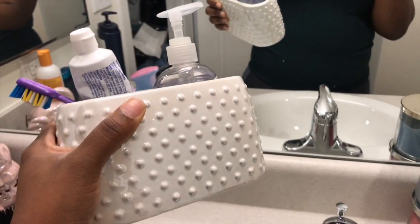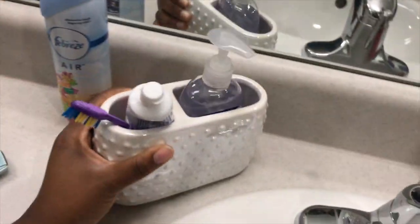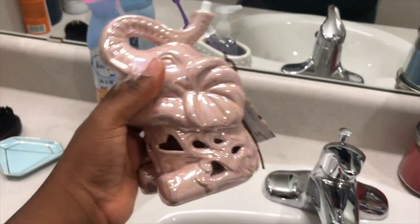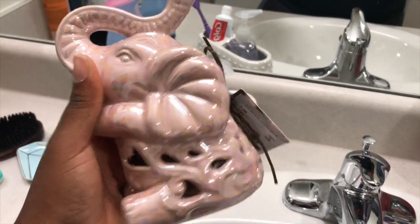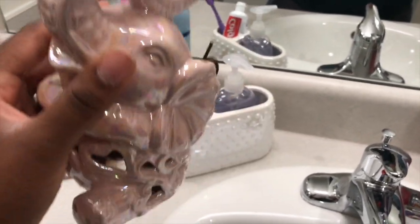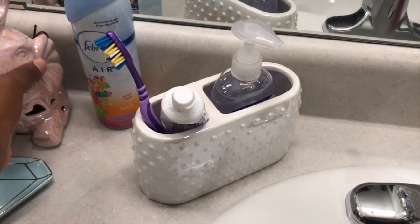So I just got that. This little thing. This is so cute. I fell in love with it. This was from Home Goods. And it was only $6.99. So I got that. And then I got this. So this is going to be like the color scheme for my bathroom and my room. I love elephants. Like, I love them. And I got this from Home Goods as well. So that's going to be like the thing for that.